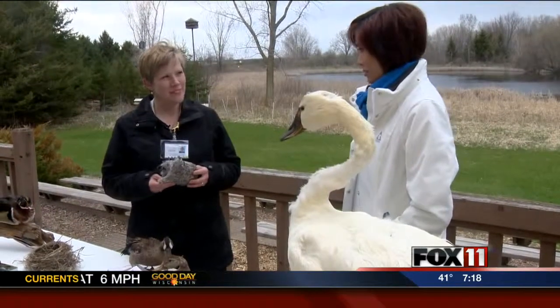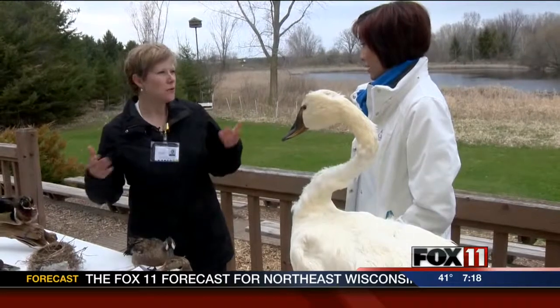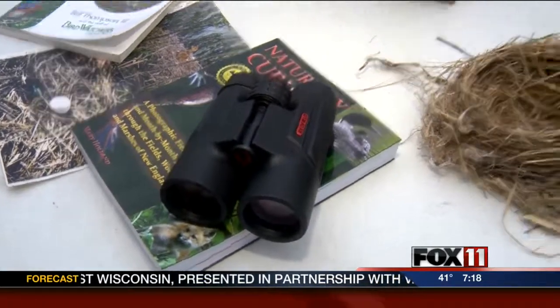Yeah, so lots of things you can see here. Yes, that's right. This is just a small variety. So when people come out, they walk our trails, bring your binoculars. There's always great things to see. We have people that bring out their cameras, do some photography on the trails, because it is just absolutely gorgeous.